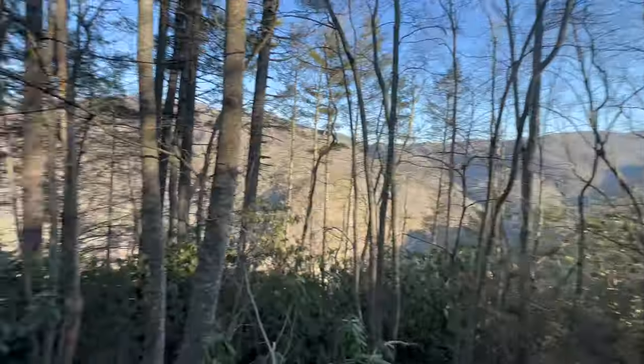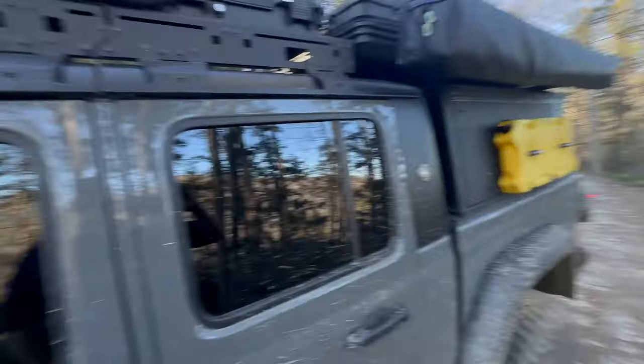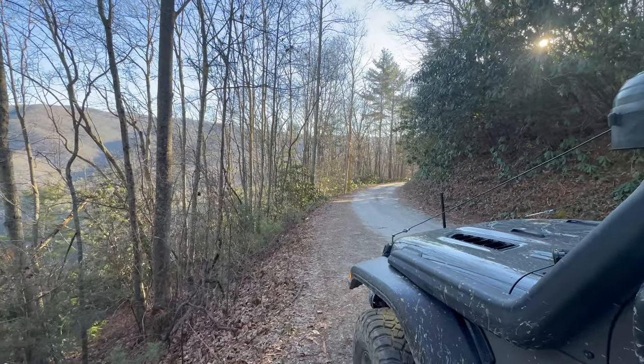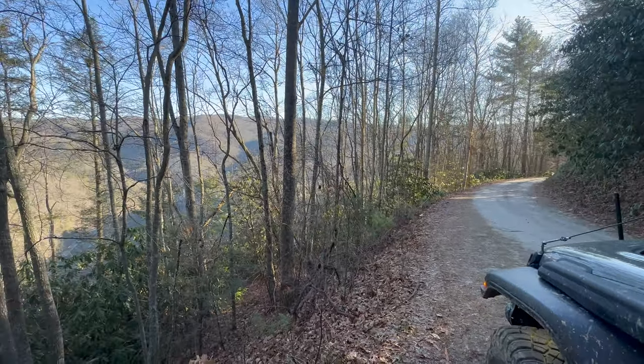Let's keep on going. So we're gonna be on gravel for a little bit. So if you're coming from I-40 doing this trail, you're gonna be on gravel for a while. So just heads up with that.